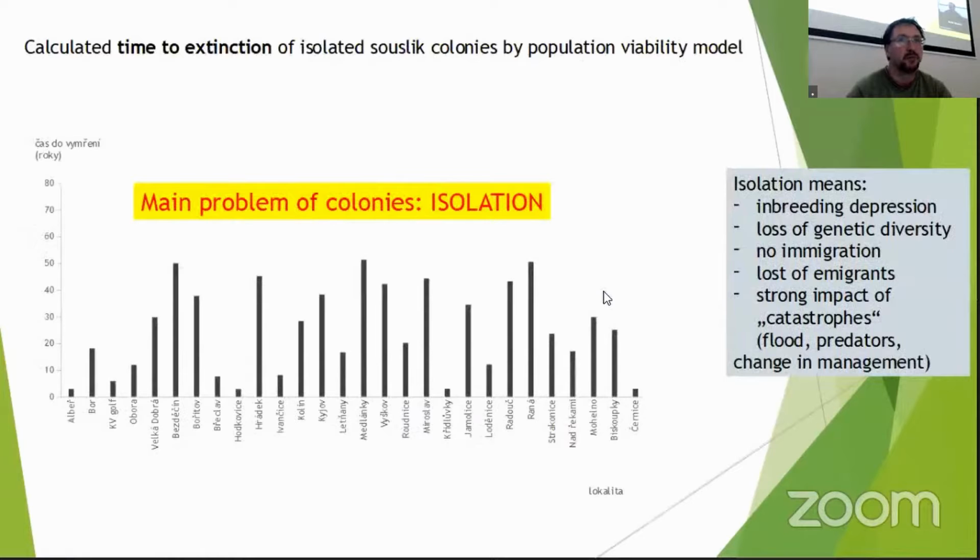From these few points, you can see that there is really a problem for these isolated colonies, and this is isolation, which means inbreeding depression, loss of genetic diversity, no immigration, and loss of emigrants because they emigrate to an improper environment. Then, because you have small colonies, you have a strong impact of catastrophes like floods or whatever happens in the management of the places. And this all leads to the fact that when you make a study on survival rate over the years, you can see that most of our populations don't have a very high probability of survival over the next 50 years due to this isolation.